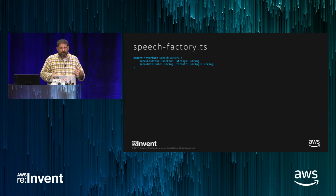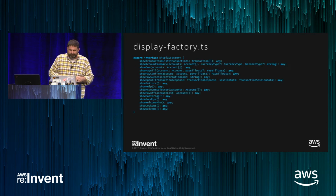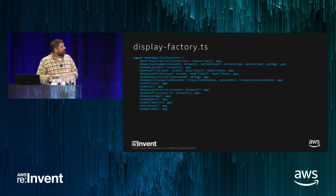But again, this is a speech factory, really simple. Speak last four, speak date, and again, no platform-specific information here, just data that's being passed around. And our display factory, again, same thing, an interface, very use case-centric, passing around our model objects and our data. Nothing platform-specific here.